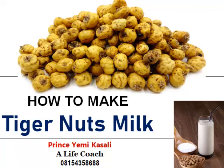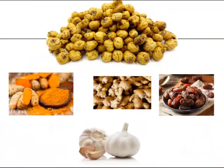Although you can decide to prepare your tiger nut milk alone without adding anything else, it is very healthy and good. But if you are selling, you can also make about 2 or 3 brands by adding one or two other things to it. Leave people to select what they want.